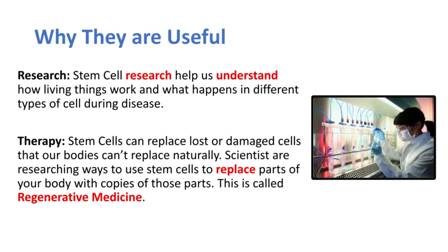So if you accidentally got into a car accident and maybe lost part of your leg, we're hoping through stem cell research, we'd be able to regrow part of your leg and then put that on you, and it would be like all brand new.